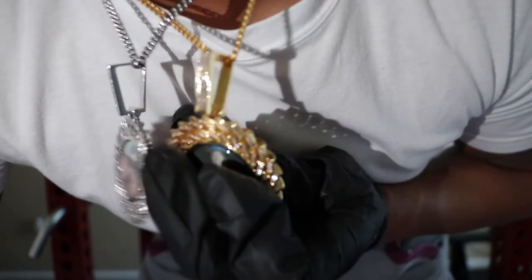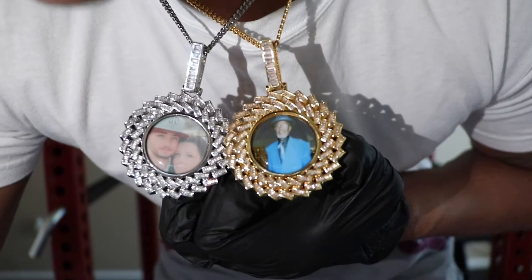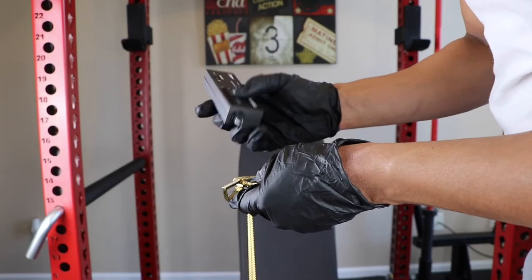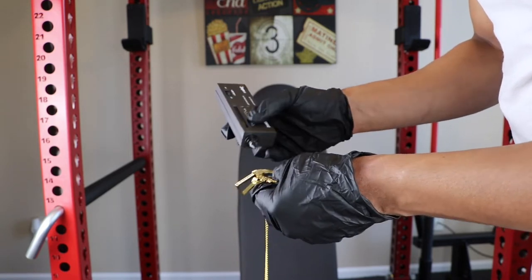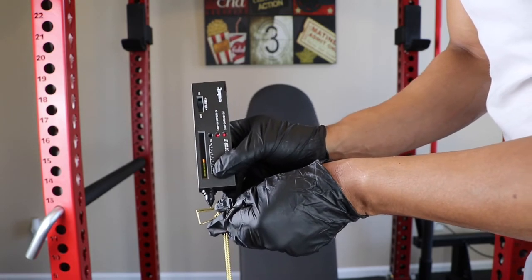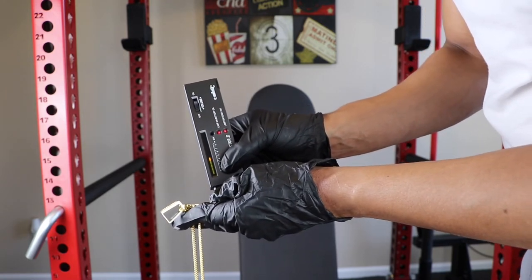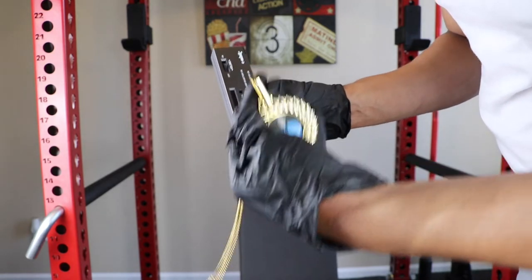So what we're gonna do now, let me go ahead and get my diamond selector and see if these pieces will pass the diamond selector test. So I have my diamond selector set to 4. Let's go ahead and see if it passes. It's not jumping. Let's try another point. Not moving. Let's turn it up to 5. Oh, jumping up a little bit. Let's try it one more time. Not doing anything, okay? So let's go ahead and check out Patrick's pendant.